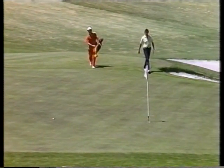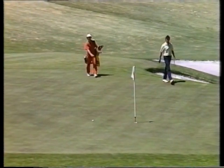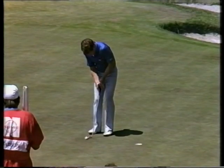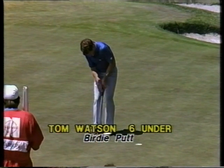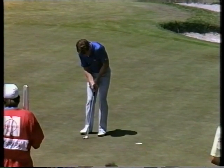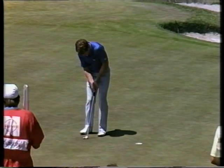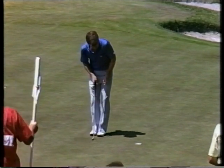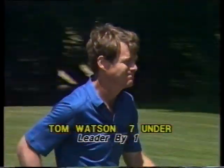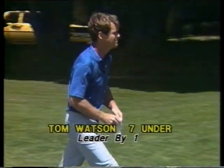This is a beautiful shot. Beautifully judged. Look at this. The shot of a master, Jack. It'll just come a little bit from the right. It stayed in the middle. So that's another birdie for Watson, and he goes into the championship lead by one stroke.